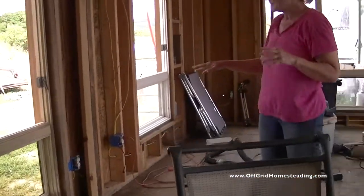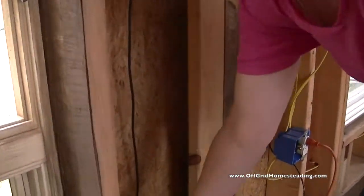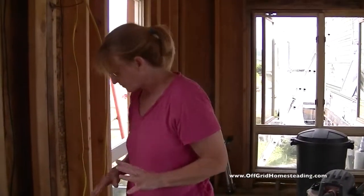So we got our outlets, and as he just showed you, an outlet that has an Ethernet cord coming out of it. So he's put four places in the house with the Ethernet cord so we can hardwire, so we don't always have to have Wi-Fi bouncing around in here.